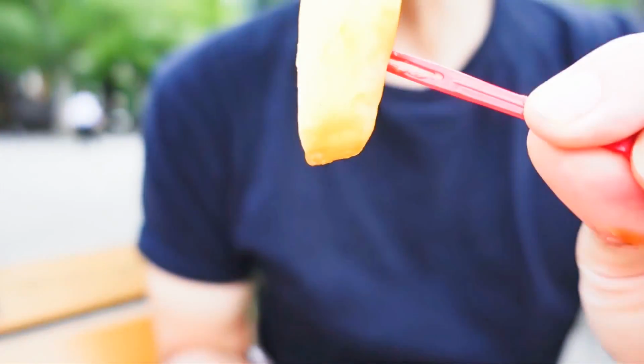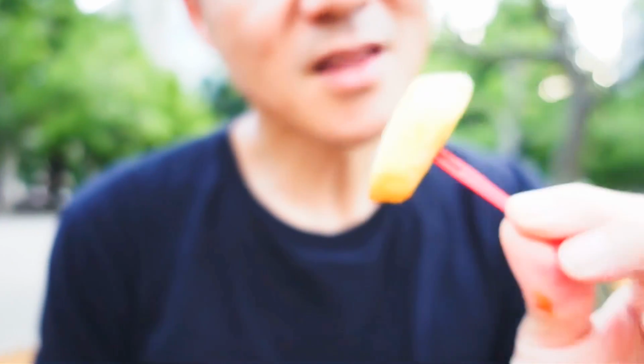Wow. Wow, look at that. This is beautiful. Very crispy apples, juicy, sweet. The caramel sauce has a hint of cinnamon, which I love. Look at that. Look how beautiful that looks.